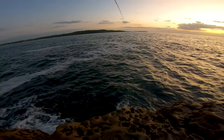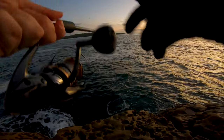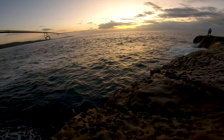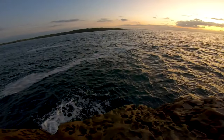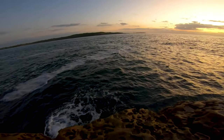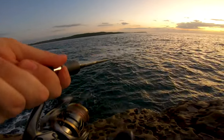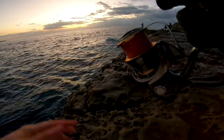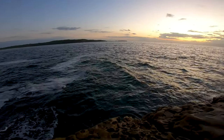I'm gonna see if I can get a hook up here because it's absolutely firing, very thick. 5 days before the full moon. They're absolutely crazy. Guys, we are on.